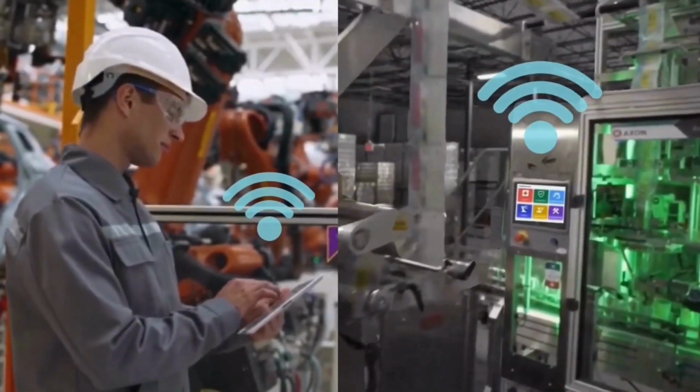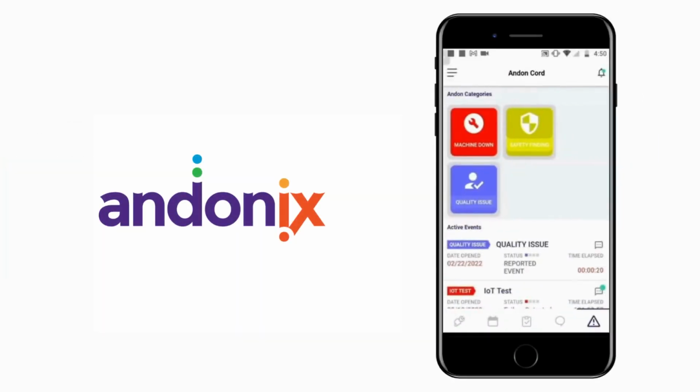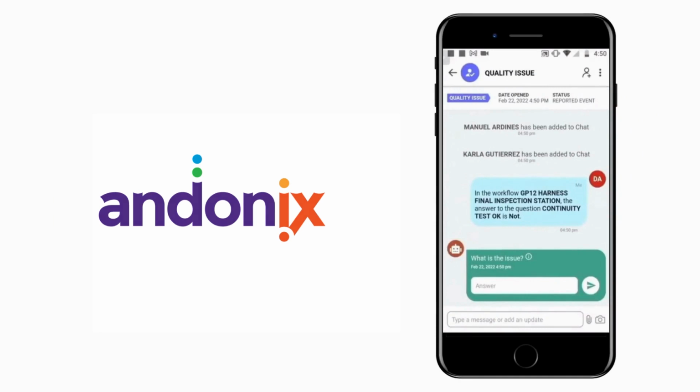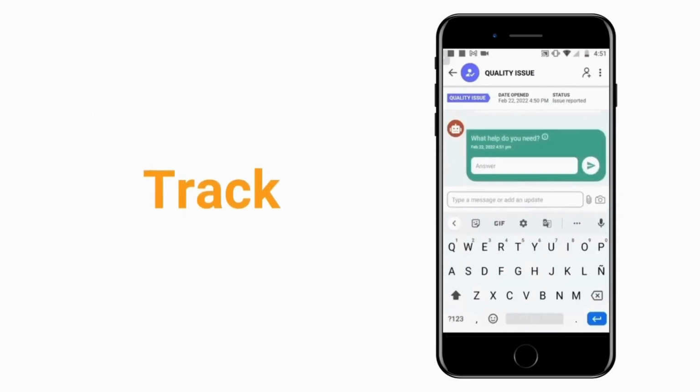Both machines and workers can trigger an alert, reaching the right individuals in the organization via their choice of text, email, or WhatsApp messages. A smart chatbot then serves as an intuitive and structured communication interface for teams to capture, share, and track information, critical for problem solving.